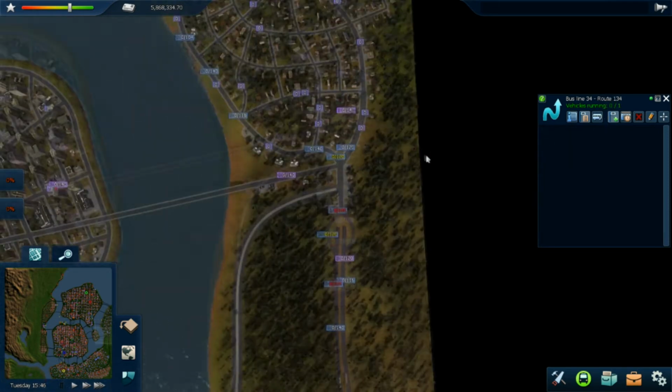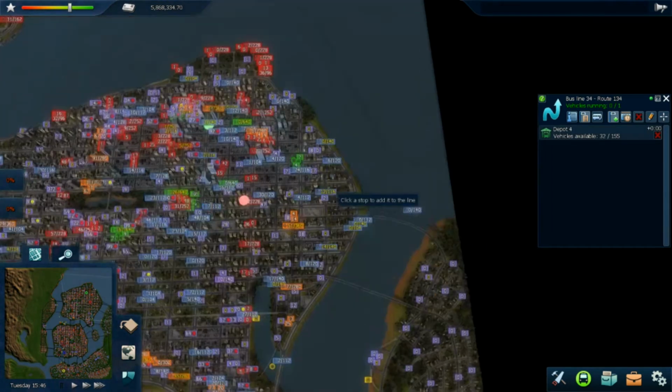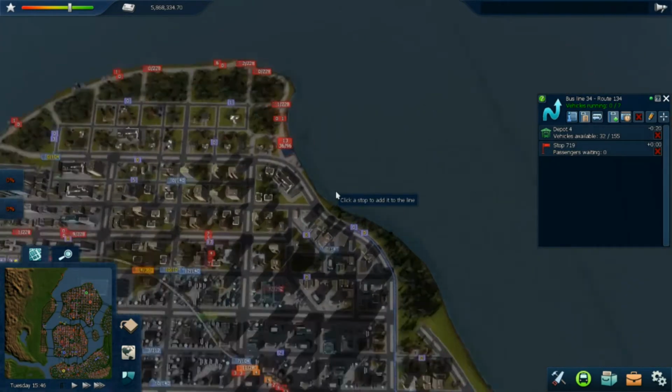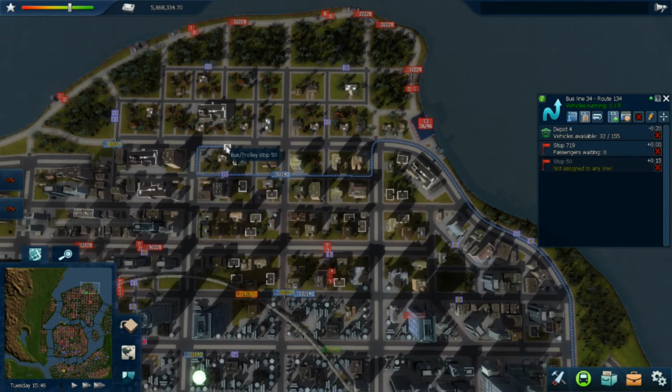Okay. I think we're starting from this depot again, are we not? And we're driving all the way up to the furthest northern part here. And then you can go... So we have that stop there.